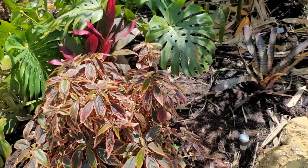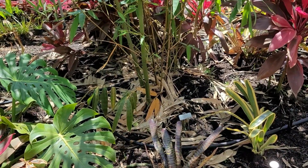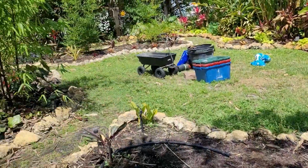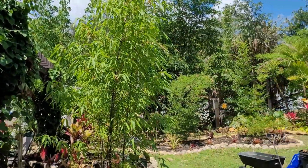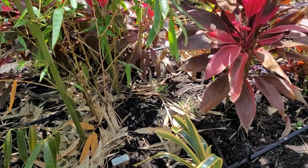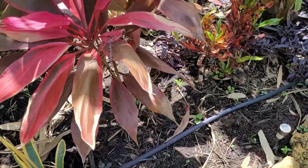Different kind of copper leaf. Another Dendrocalamus latiflorus, which back here, we were late to get sprinklers on it. Ground wasn't as good, didn't get mulched until much later, so much smaller than the one over there, but it's coming along.